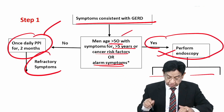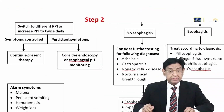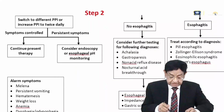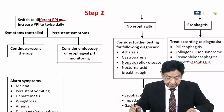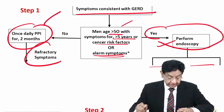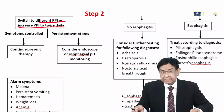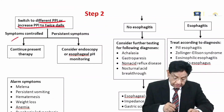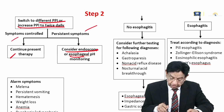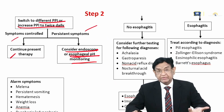And here we have done endoscopy. What finding are we getting in this? So let's talk about the case where refractory symptoms are there. In such cases, switch to a different PPI or increase the PPI to twice daily. Previously, we were giving once daily. Now we have increased the dose or changed to another PPI. Continue symptom control. If symptoms persist, then you go for endoscopy or esophageal pH monitoring to be done. Okay, this is what we are going to see.